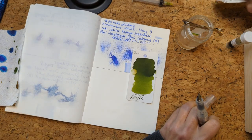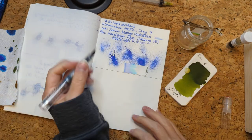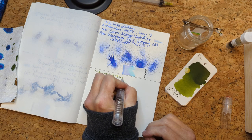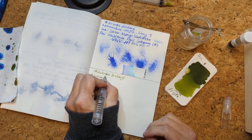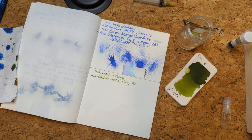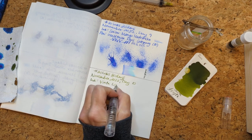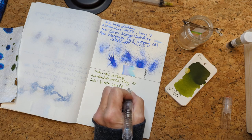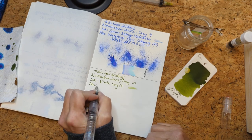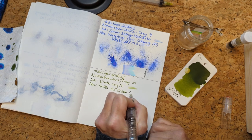Look, get out of our way. Without you yesterday, you're dead to us. We have 30 inks, 30 days. Day 10. Ink: Vinta Leyte. Pen: TWSBI Go Clear in a medium.